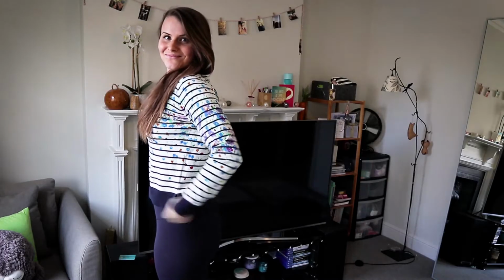I think it is super cute. It's really flattering because the length of it hits you just above your bum. The really flattering bit, if you've got a bum and a smaller waist like I do, is that usually if you wear a longer jumper, you look totally frumpy because the jumper falls over your bum and makes you look doubly as wide as you actually are.